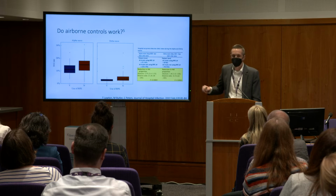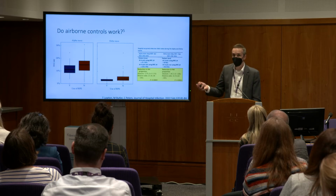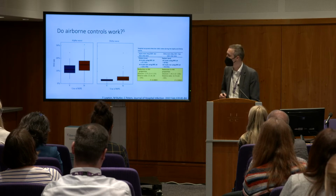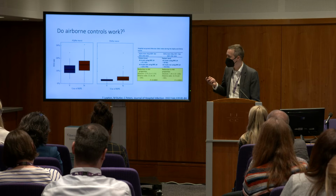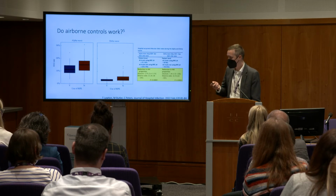I'd really love to run this again with the Omicron wave because we're all really good at testing now. We've now doubled the number of trusts that we know of that are using airborne mitigation, up to 36 at the last count. So watch this space. This was published in the Journal of Hospital Infection. I think it was out in paper copy in February.